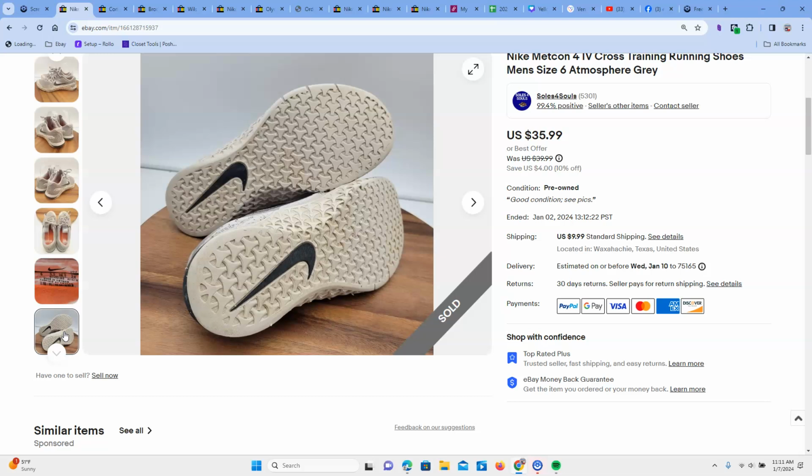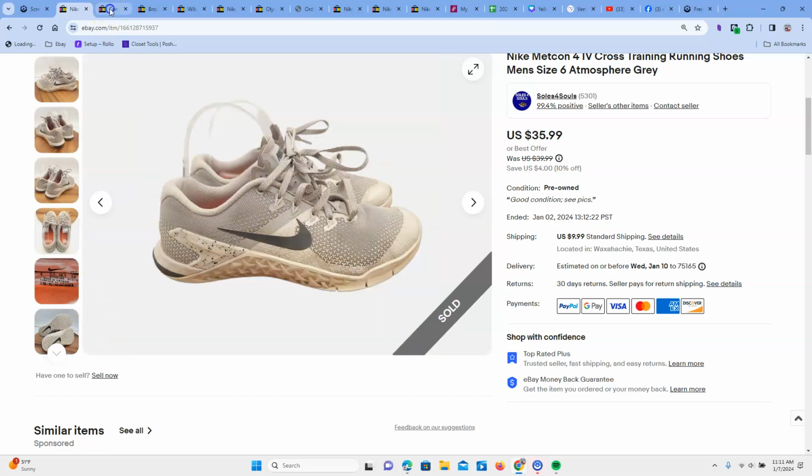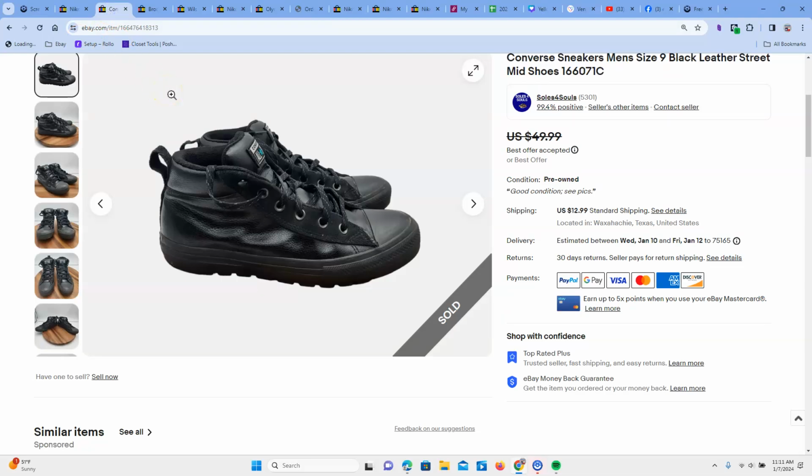And I'm going to be upfront. This is a shoe heavy call, and typically Q1 for shoe sales is the strongest. A lot of people are setting their New Year's resolutions, trying to get in shape. So you'll see a lot of sneakers moving this time of year.